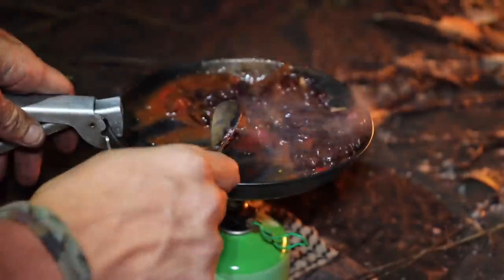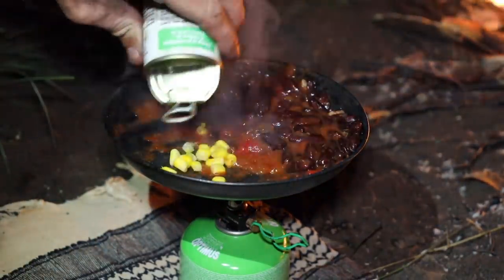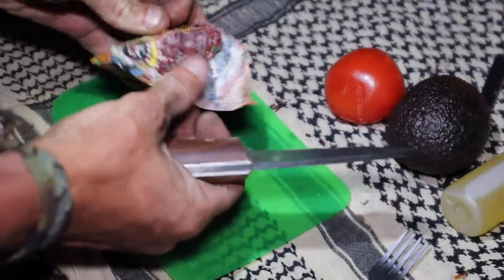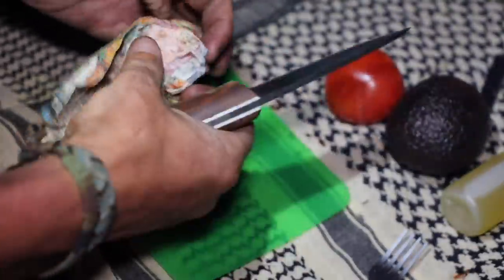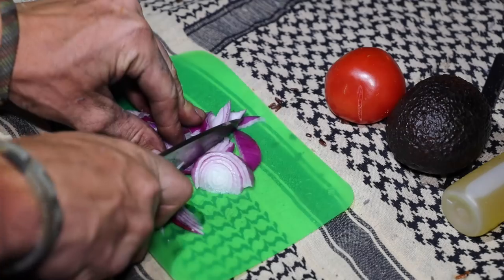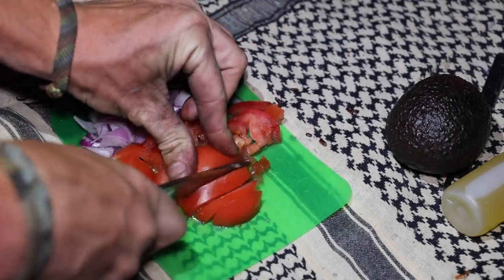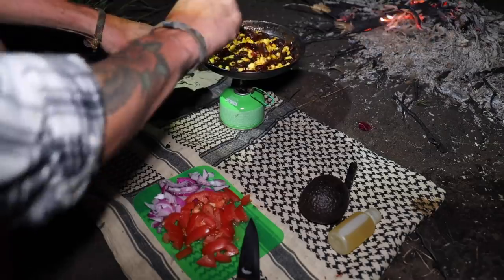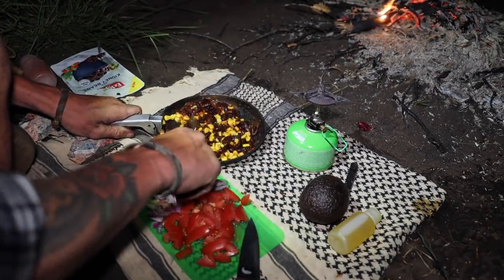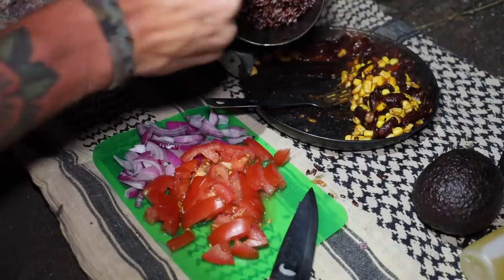Alright, just gonna move that aside while that's heating up, and we'll add the corn. Yeah, it's just in this beeswax wrap. Just got the red onion. All right, so the corn and the beans are heated through. So I'll move that aside. Rice.